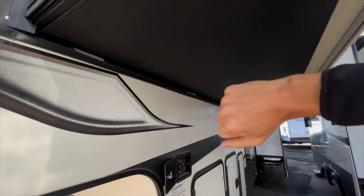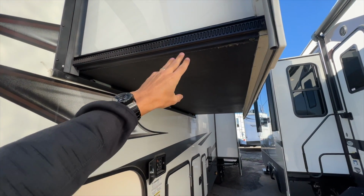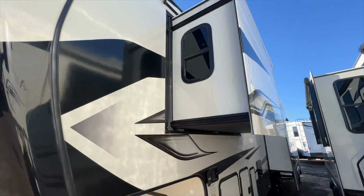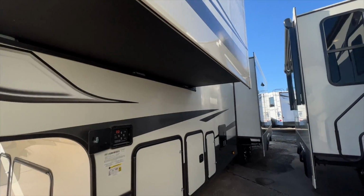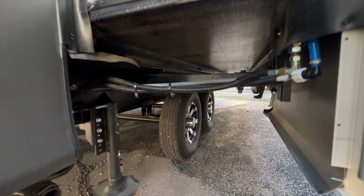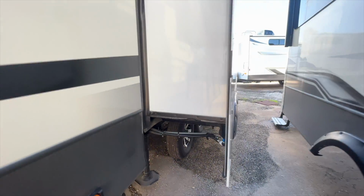And then you also have a really solid subflooring area underneath there. It's all framed out here along the sides. Schwintek slide mechanism on your smaller slide out box. And then you have a hydraulic rack and pinion style slide out mechanism on your bigger slide out box there. So that'll be a hydraulic slide out mechanism there.